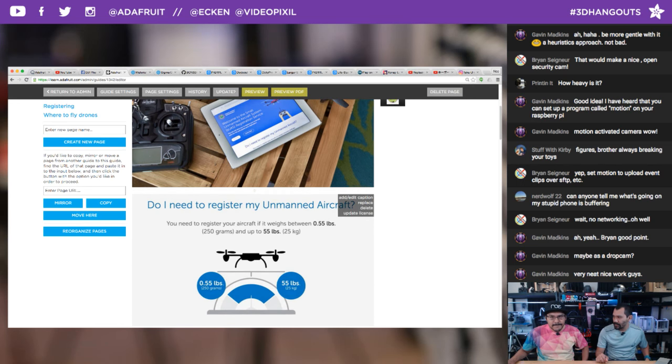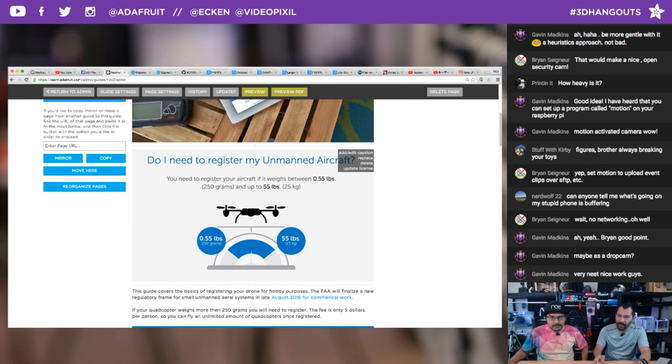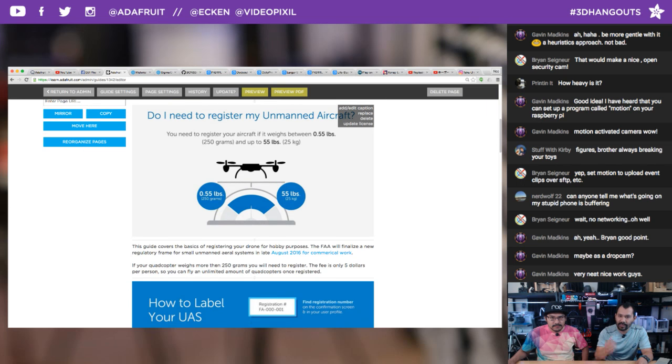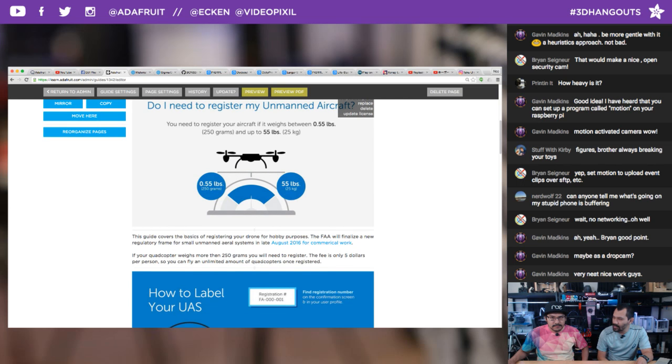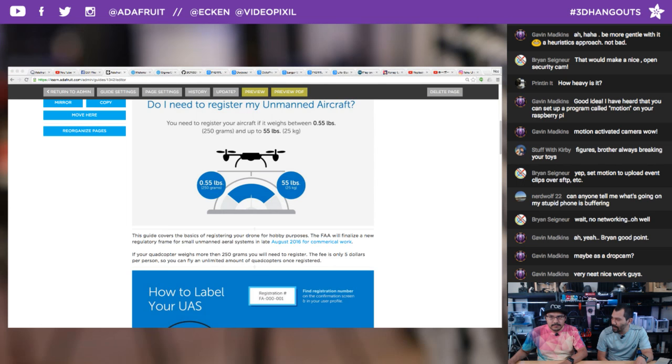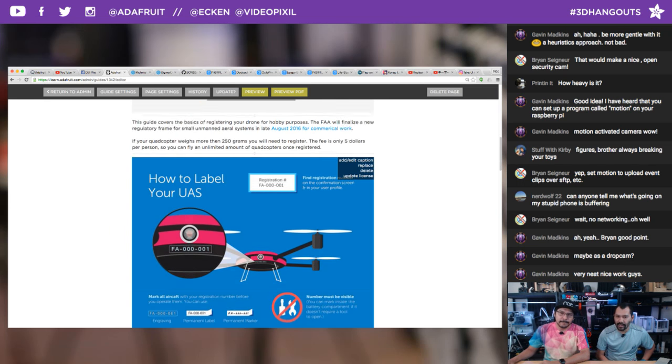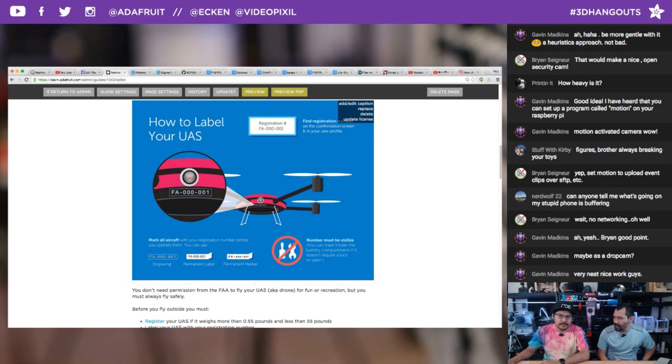Just put that on. The registration number has to be visible. You can put it inside a battery compartment if it doesn't require any screws. And it's 250 grams and up. For 55 pounds and more, you're going to have to send in paper registration. And that's probably if you're like a film crew, using like a Red Epic camera or something like that, where you probably have to get some release forms on the property you're filming anyway.